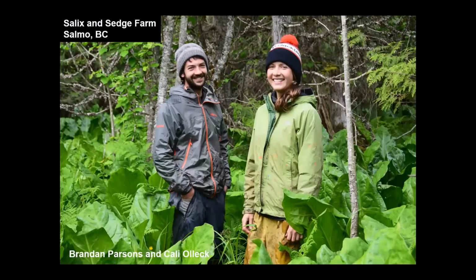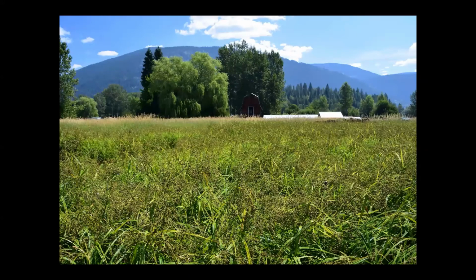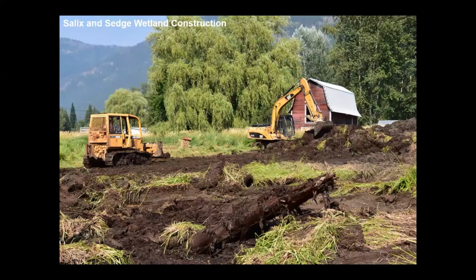I'd like to introduce you to Brandon Parsons and Callie Olek, and they are the owners of Salix and Sedge Farm near Salmo, BC. Now, Brandon and Callie own land that was way too wet to farm and way too expensive to drain. They farmed for a living, and they liked wetlands, and they liked helping wildlife. So the BC Wildlife Federation helped them to design a wetland restoration project on their farm that would restore wetlands and improve land for farming.